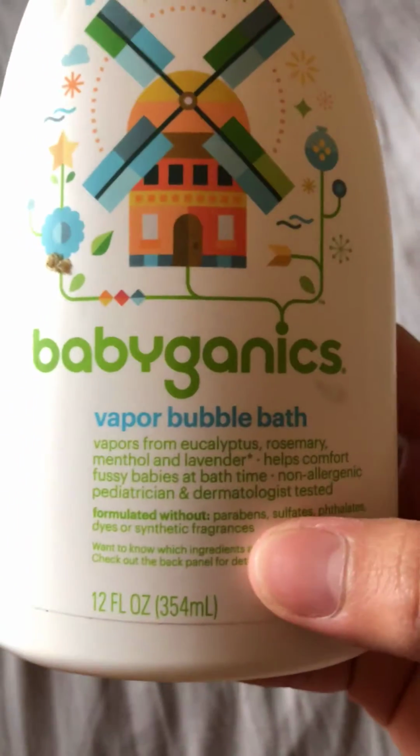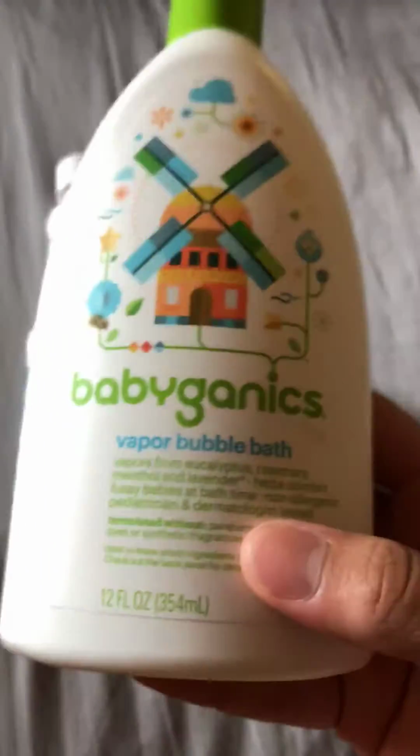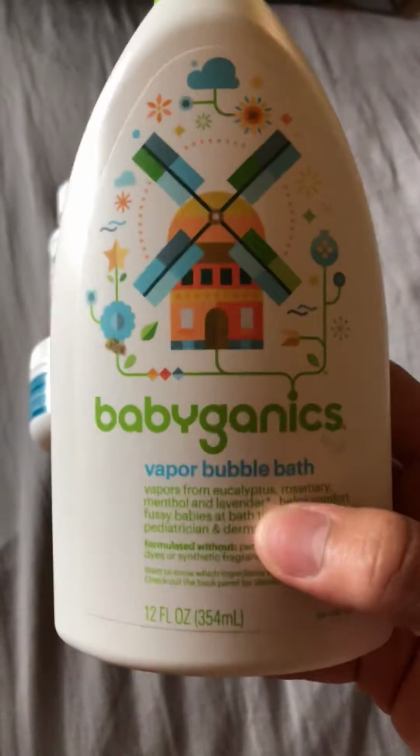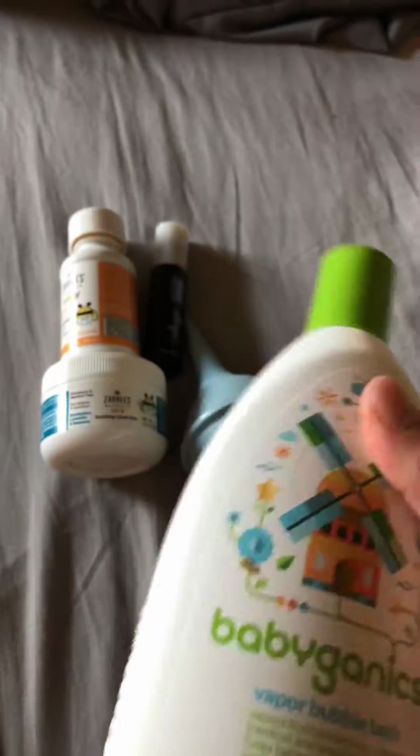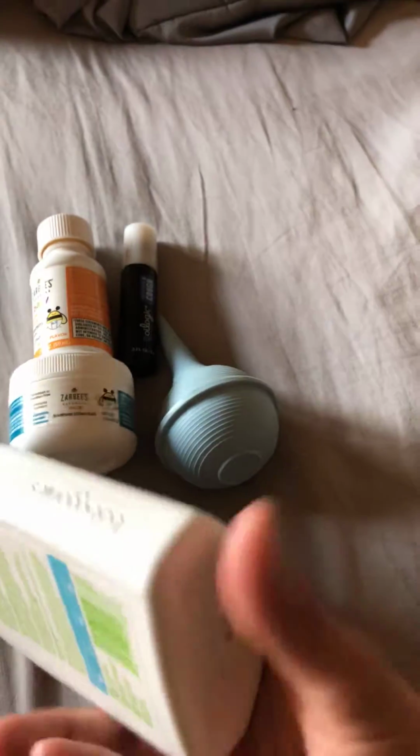Vapors from eucalyptus, rosemary, menthol, and lavender. So this helps my baby a lot when she has a stuffy nose. I use a warm bath, and all you do is put a small capsule in the baby's bathtub, and it works very well. It's meant for babies 3 months and up.